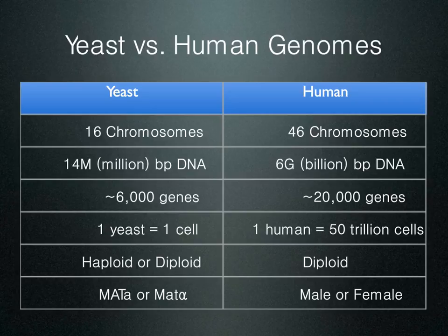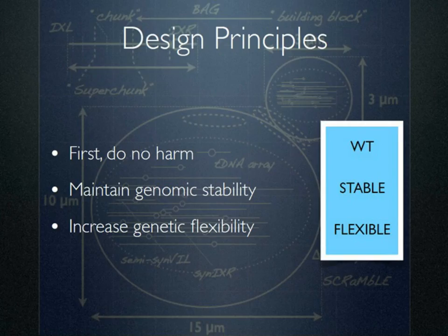Before we redesign this organism, as engineers, we would like to set up some design principles. The first design principle is do no harm, even to the yeast. We would like to maintain the fitness as close to wild type as possible. Second, we would like to stabilize the genome. This is similar to the first design principle. We don't want to harm the yeast. We want to have a very stable genome after we resynthesize it, otherwise nobody can use it for industrial or research purposes. And the third is to try to increase the genetic flexibility. We want to make it as flexible as possible.